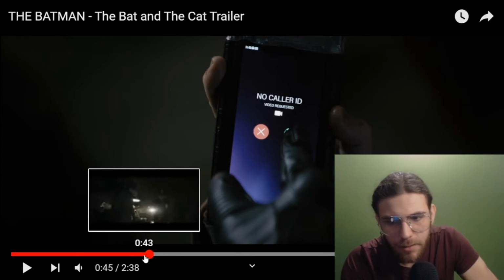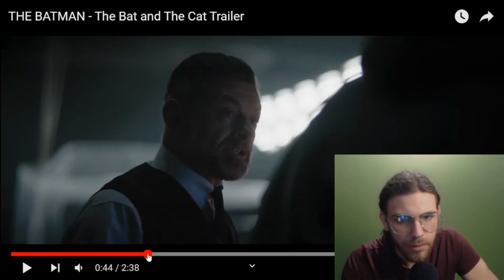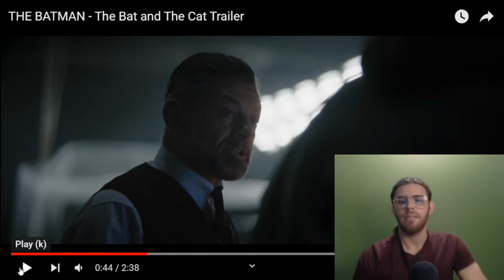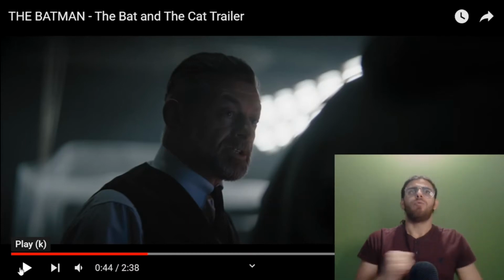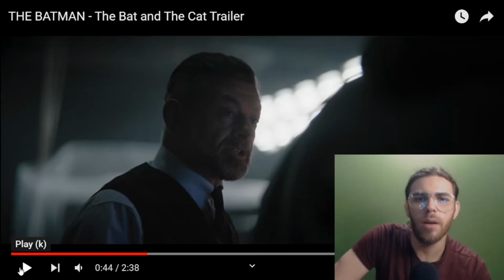Now there is Alfred, played by Andy Serkis. I like this. This Alfred is right out of the Earth One comic book. He's the one with more of a military background.